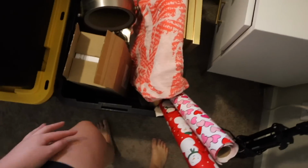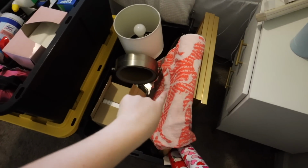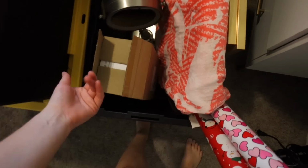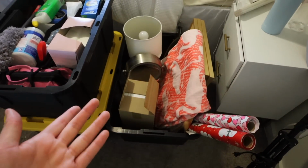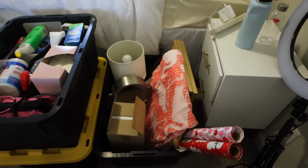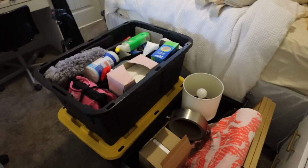And then I have this bin right here with things that are too big to put a lid on. So my lamps, my mirrors, picture frames. This is a mirror that I put a towel over, my Dyson Airwrap, wrapping paper, stuff like that. So this one will not have a lid on it, obviously. I like to keep all that stuff in one bin, and I can still put little things in if I find them, but I don't think I have anything else.